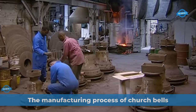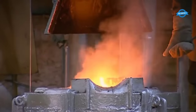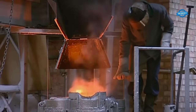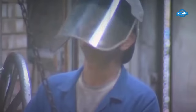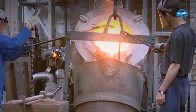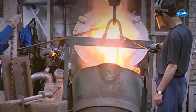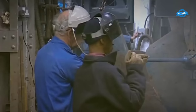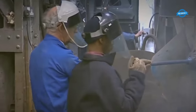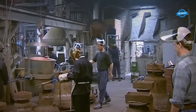The manufacturing process of church bells at the Whitechapel Bell Foundry is a fascinating journey that transforms raw materials into timeless instruments of sound. The foundry, known for its historical significance, stands as the birthplace of iconic bells such as the Liberty Bell of America and Big Ben. The process begins with the transformation of bell metal into liquid form through the intense heat of the furnace. Bell metal, a bronze alloy composed of copper and tin, is meticulously crafted to ensure the purity of the mixture.